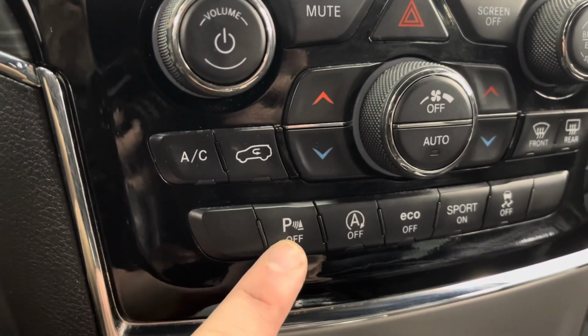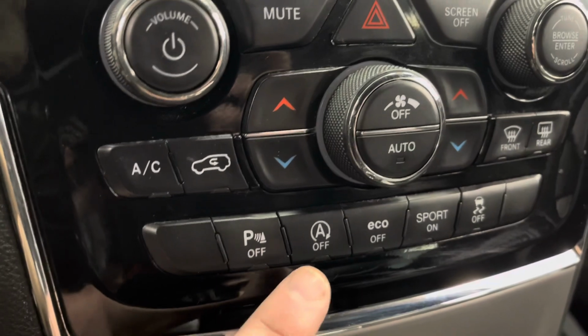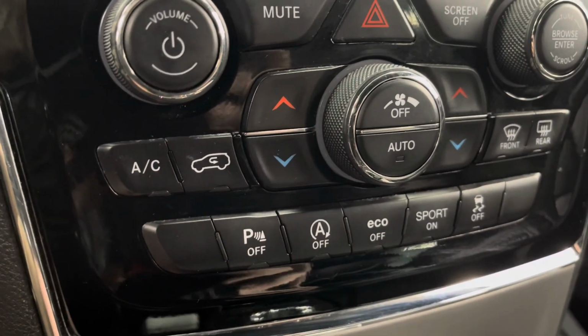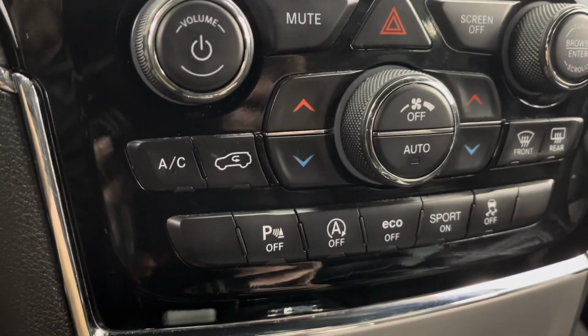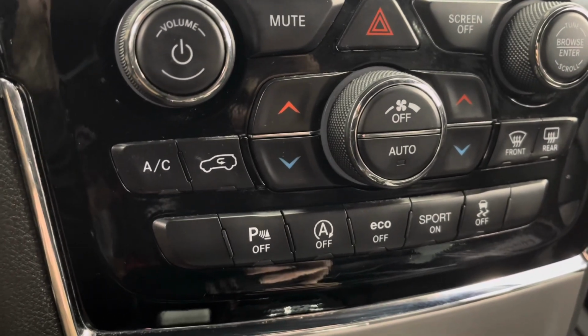You can turn them on and off. This Jeep is equipped with auto start and stop, so when you're at a stop sign for fuel efficiency, it will stop, but you can turn that off if you don't like that. Eco mode, you can turn that on and off. It shuts down some of the cylinders, makes the car more fuel efficient, or you can put it on sport, which drives a little bit more aggressively. It's going to make the Jeep have shorter shift points, makes for a fun drive.